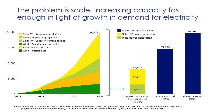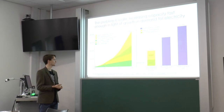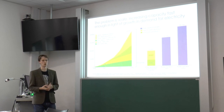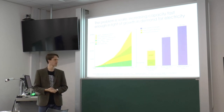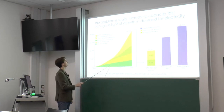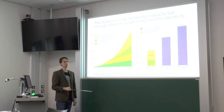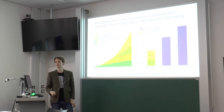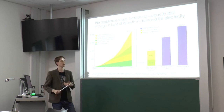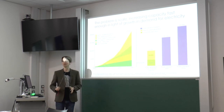This is looking at the growth in deployment of solar and wind in a global sense. And what our analysis has done is, I'm going to use the stick, this is based on current policies. This is the total sum of wind and solar based on current policies. We wanted the most aggressive scenario for deployment of solar and wind, because we wanted to know the answer to the question, do we actually need fusion? So we took these curves. This is continued exponential growth.